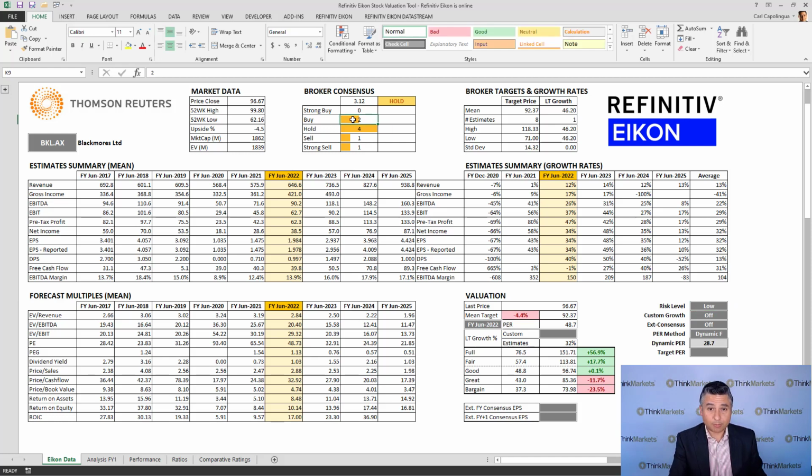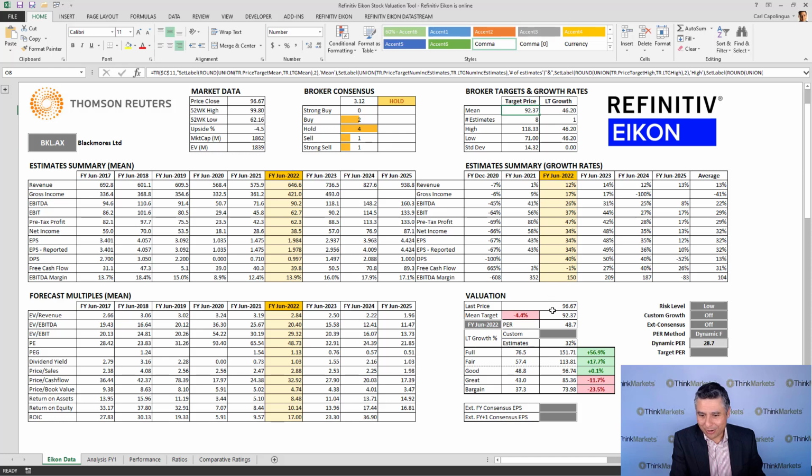Let's have a quick look at the brokers though. We've got 2 buys, 4 holds, 1 sell, 1 strong sell. That's a little concerning. I don't like it when, they say beauty's in the eye of the beholder, and we've got a couple that don't like this one. The mean estimates are a bit lower than current market price.